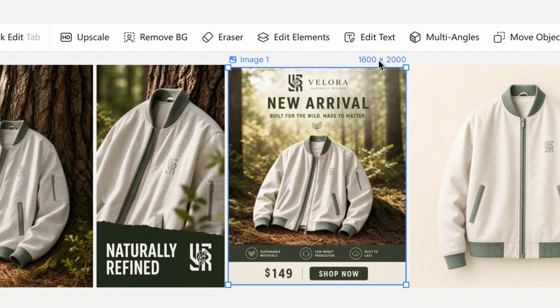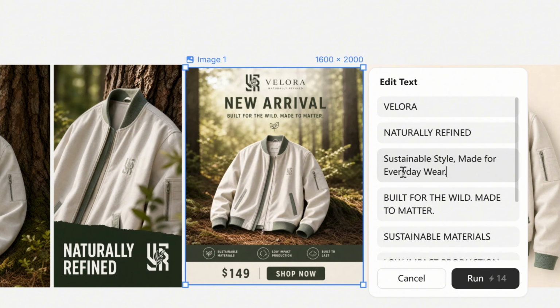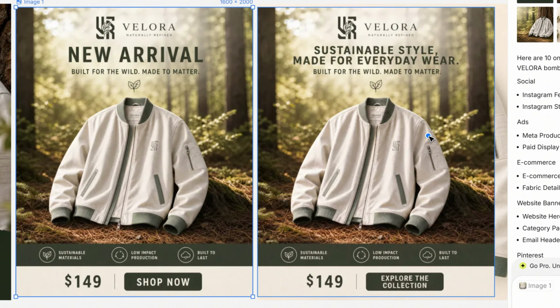For example, with this product poster, I want to change the headline. I can click directly on the text layer and change New Arrival to Sustainable Style Made for Everyday Wear. Then I change Shop Now to Explore the Collection. As you can see, Lovart updates the design while keeping the original visual style. So I can keep refining the design based on the actual use case without opening another design tool.